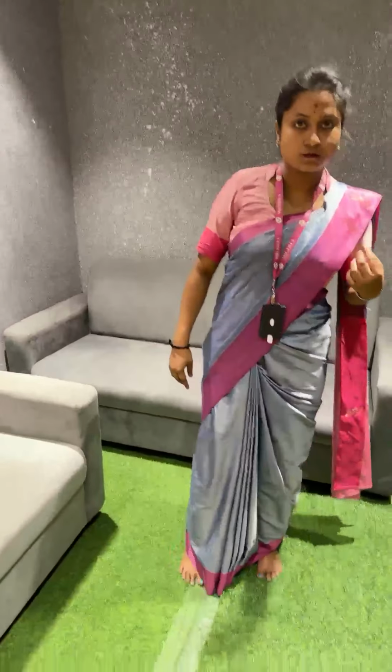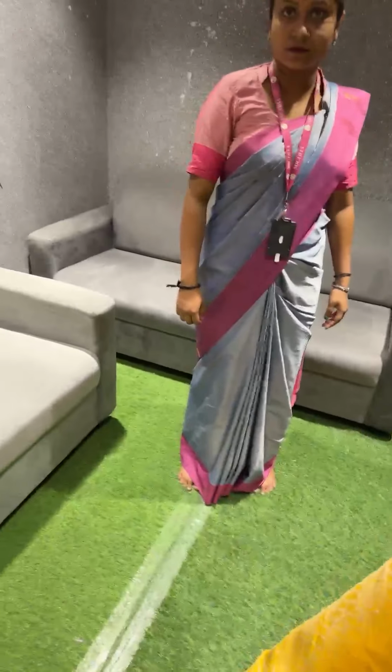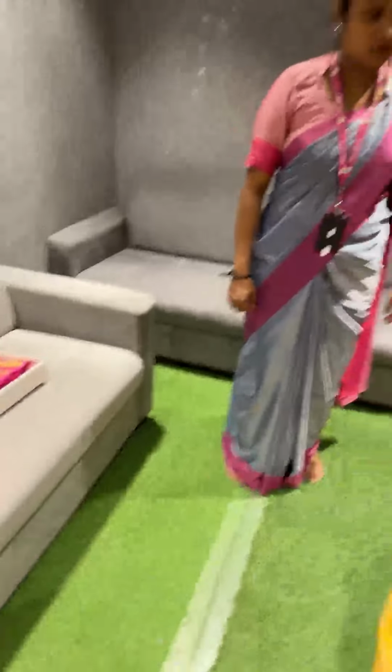On popular demand, you asked us to show some plain sarees with border. Sure, madam. Dr. Nishu Chaudhary will show some plain sarees with border as well. We have some borderless sarees also. We have a couple of tissues also today.